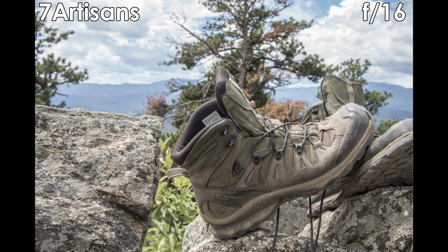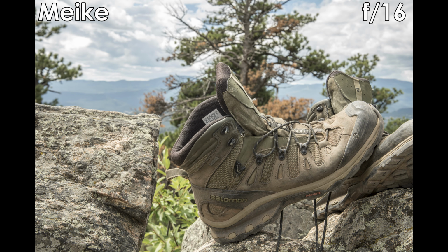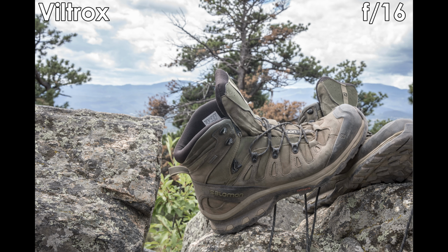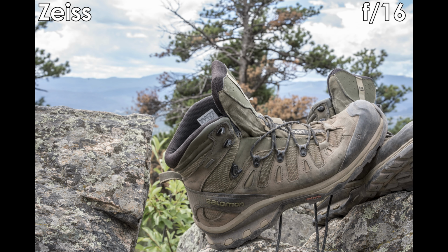At f16, at the closest focus point, all of the lenses begin to suffer diffraction softness, but looking at the text in the boot tag, the 7Artisans has the best sharpness here, and the Sony 50mm comes in a very close second.